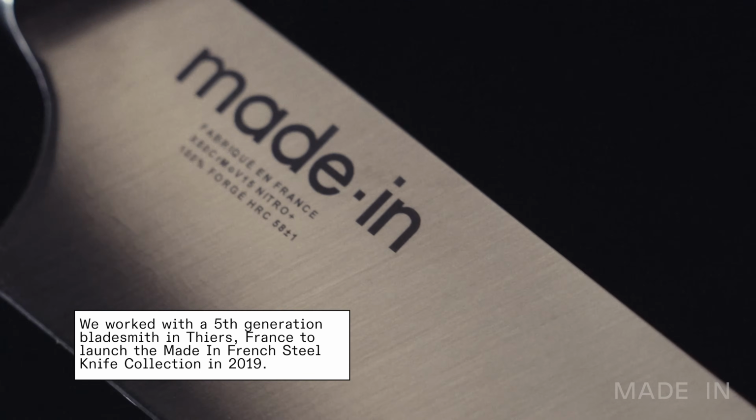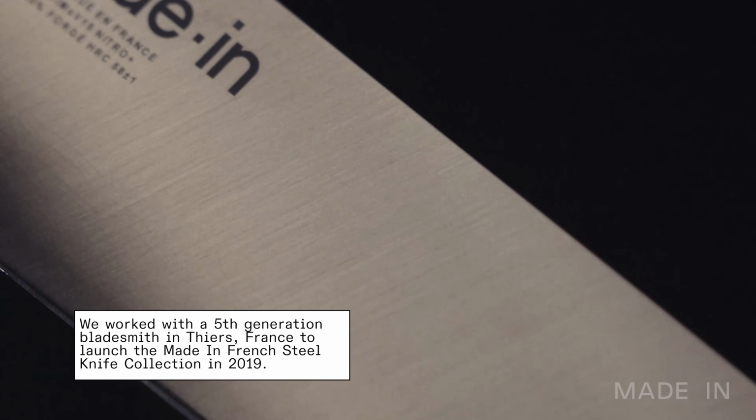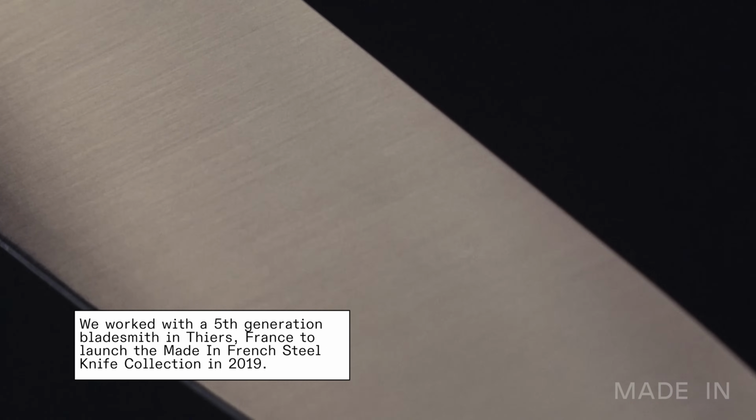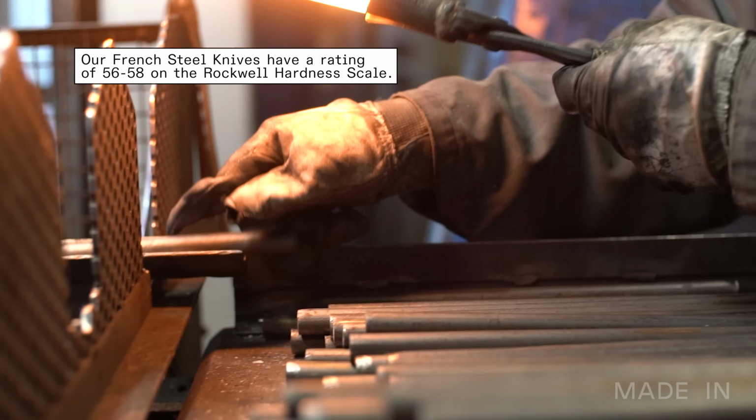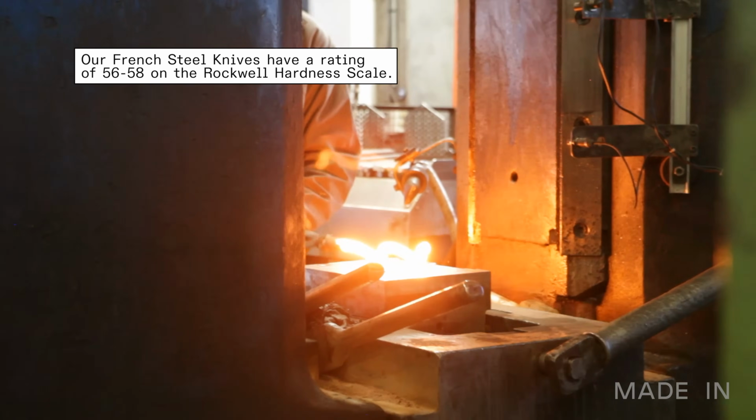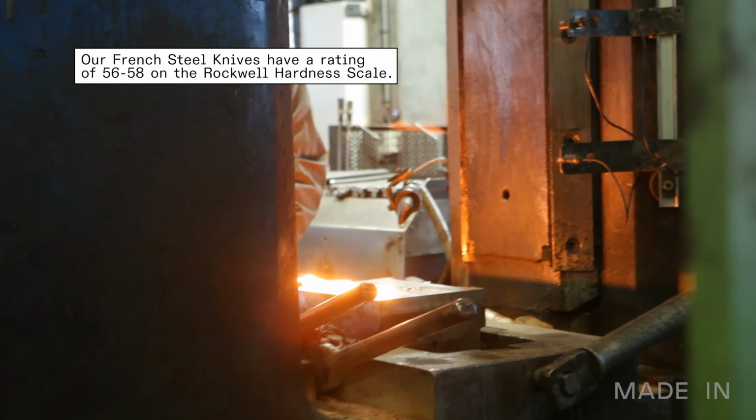When we launched our first Western-style knives, we made them in France with a very common German-French premium knife material. It's X50CrMoV15, a blend of a lot of different metals and elements that make a very durable stainless steel knife that can also get very sharp.